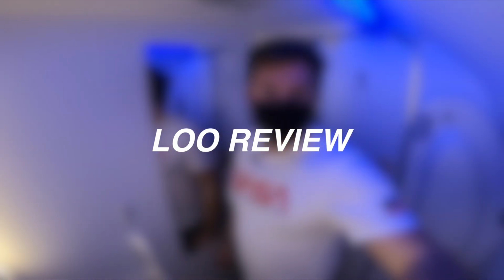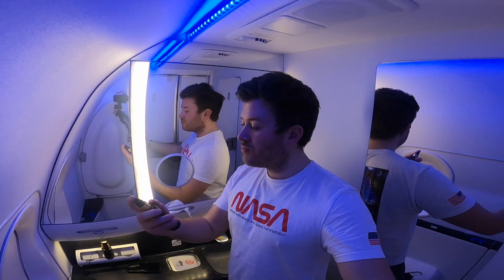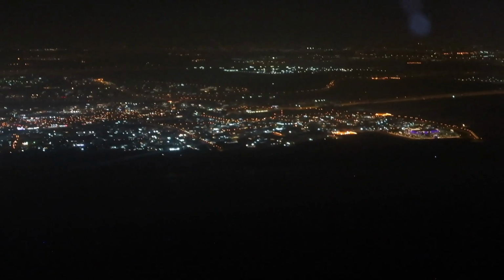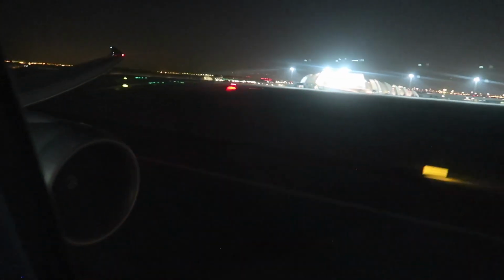Let's take a look at the bathroom for the loo review. These are always quite modern and classy on board Qatar Airways, well stocked with Rituals amenities. And with that, we started descent. But before you go, let me show you how I booked this flight so cheaply.